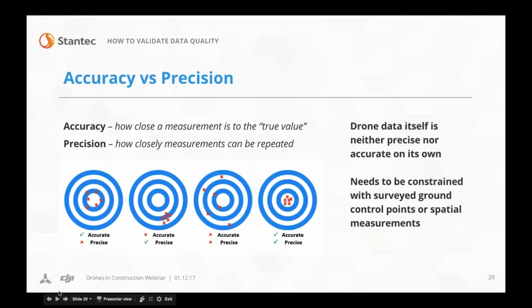Next slide, please. Being a surveyor, I have to talk a little bit about accuracy and precision, because these are two terms that are thrown around. Accuracy is how close the measurement is to the true value. So this is about how good the data actually is for where it is in the real world on the actual ground. Precision is how close the measurements can be repeated.